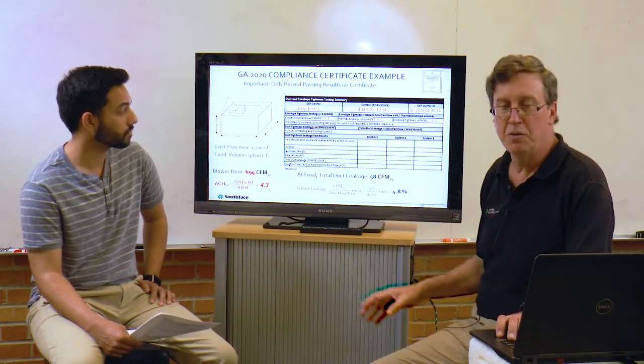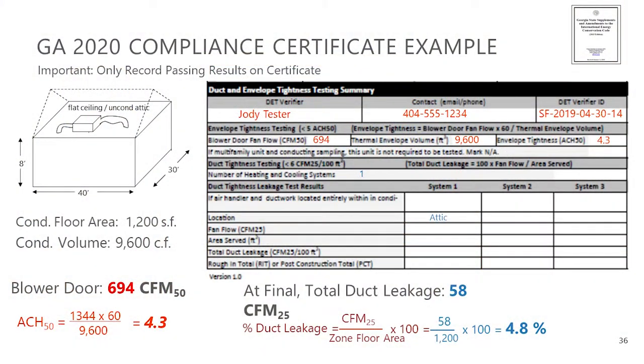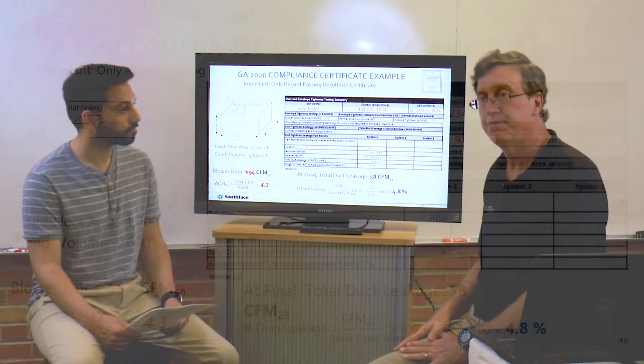Okay, and at this point, we basically just need to fill in the numbers. Where is that duct system located? It's located in the attic in this example. What was the measured leakage? The measured leakage was 58 CFM 25. What was the area of the zone that it served? In this case it was the whole house, 1,200 square feet. What is the percent duct leakage? Crunch the numbers: it's 4.8%, which is less than 6, so we can write it down. And then finally, which test did we do? Did we test this at rough-in or at final? This was tested at final, so it's post-construction total leakage.